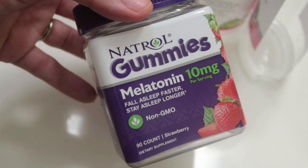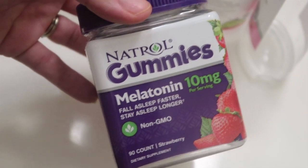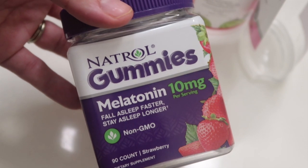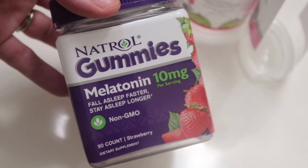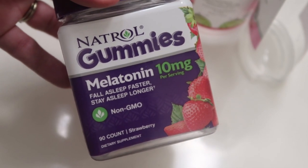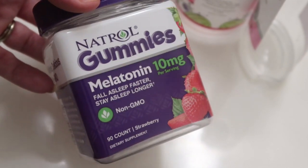I don't normally save stuff like this, but I wanted to share because we go through different kinds of melatonin, and I love to share when I find something that I think is amazing. And these natural gummies in the strawberry, this is the non-GMO, it's 10 milligrams, it's a 90 count bottle. I think we spend like $10 on it. All the adults take it.